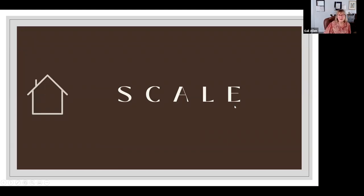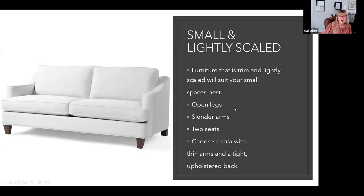Scale, and not the way scale type. So what you want to look for in a small scale home is small, lightly scaled pieces. Furniture that's trim, lightly scaled is going to suit best. So open legs, notice this does not have a skirt coming right down. It doesn't come right down to the floor. It has slender arms and tight backed cushions. It's two cushions as well that I recommend.